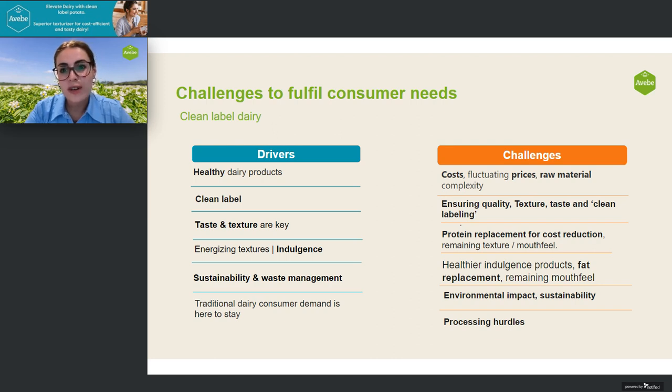The challenges of the manufacturers are based on some needs, for example cost challenges. Thanks to increasing prices and fluctuation of raw materials, there is huge complexity, and also some issues with the availability of ingredients. At the same time, as Ekeline mentioned, safety and quality are really key for consumers, and the challenge is to ensure quality, taste and texture with clean labeling. Protein replacement with the same mouthfeel, texture and attributes is really difficult. Fat replacement, maintaining creaminess and mouthfeel, is also a hurdle for manufacturers.